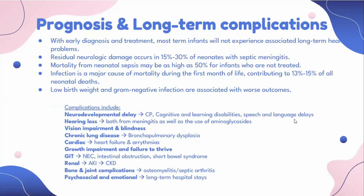So what is the prognosis and the long-term complications of neonatal sepsis? With early diagnosis and treatment of neonatal sepsis, most infants will not experience long-term health problems. But if early signs or risk factors are missed, mortality obviously increases. Residual neurological damage occurs in 15 to 30% of neonates with septic meningitis. And mortality from neonatal sepsis may be as high as 50% for infants who are not treated. Infection is a major cause of mortality during the first month of life, and it contributes to 13 to 15% of all neonatal deaths. Low birth weight and gram-negative infections are associated with worse outcomes.